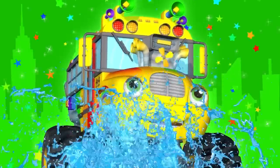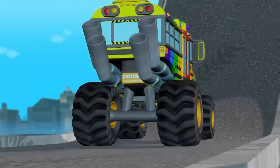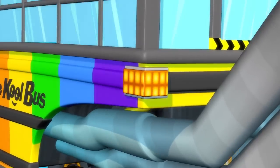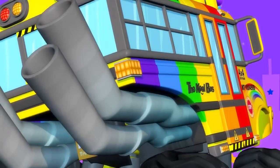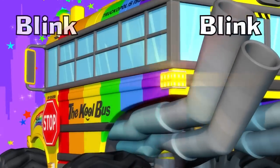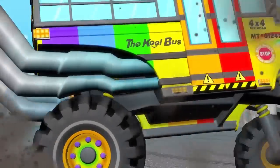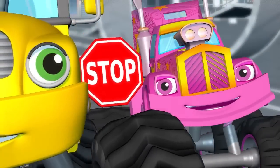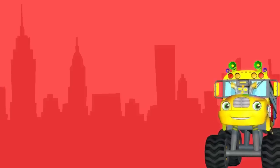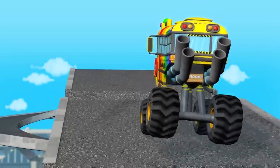The wipers on the bus go swish, swish, swish. The signals on the bus go blink, blink, blink. The sign on the bus says stop. Stop. Stop. Everybody's gotta stop for the bus.